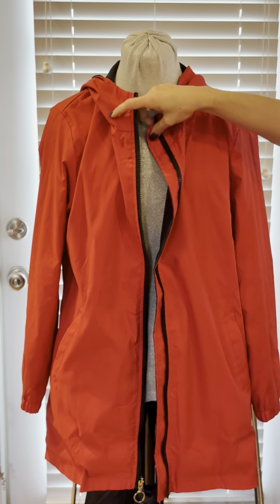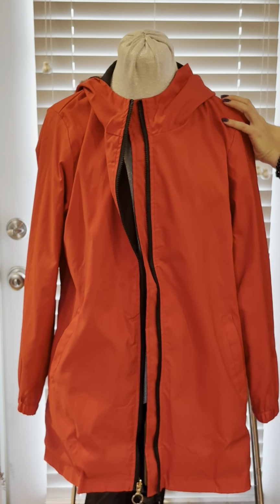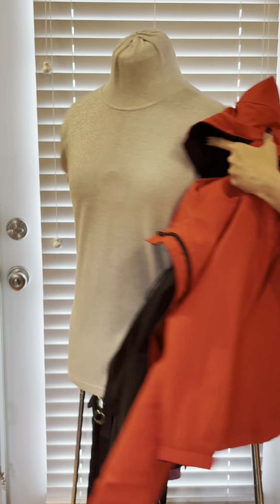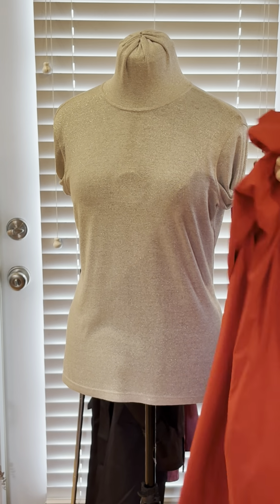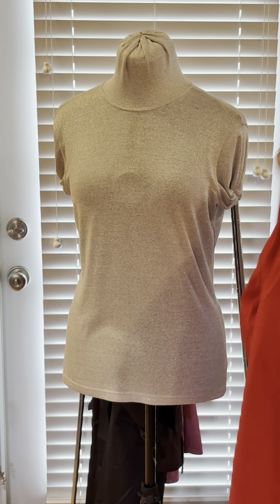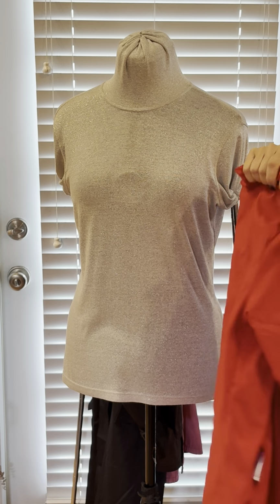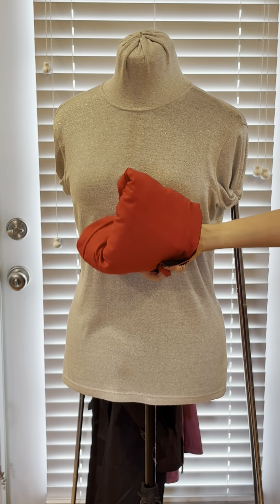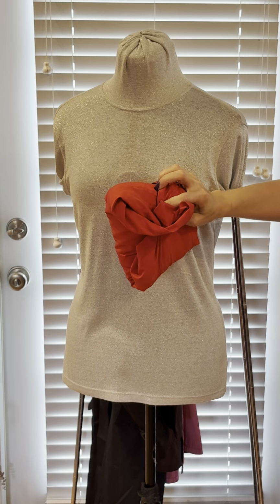But anyways, I just think that's really cool. And it gives you so much more options. It kind of like doubles the options without bringing an extra thing. And that is the name of the game when you're trying to pack. So let's look and see how small this one packs down. You can easily roll it. It doesn't pack as small as the other one, but it does still pack down quite small.